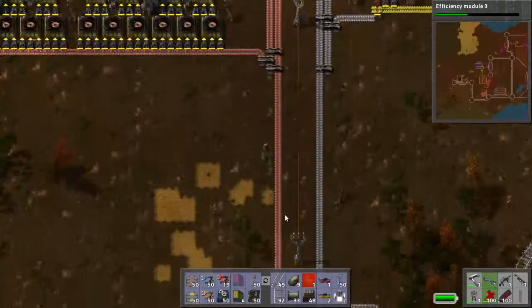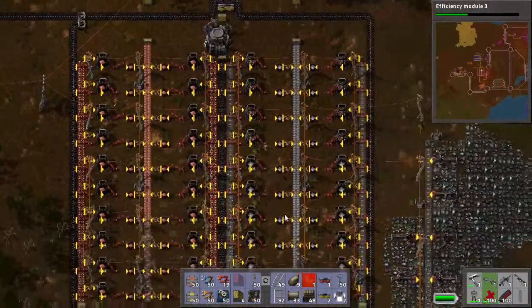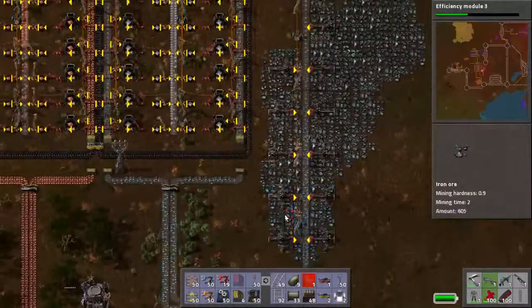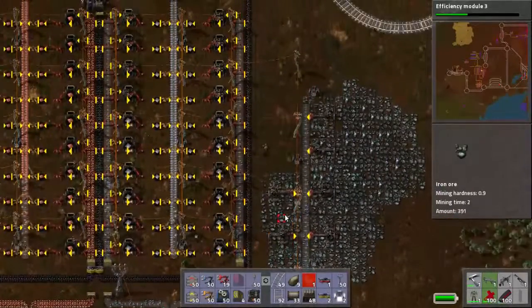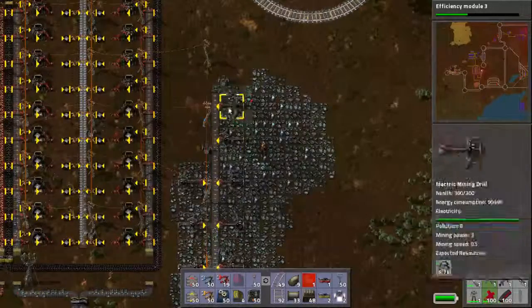Have we gone electric here yet? No, not yet. I don't think it's as necessary. Ooh, we're running low on iron ore, though. Probably just because we're using more. 2, 4, 6, 8, 10. I have 12 running. Alright, well, while I'm here, it's going to use more efficiency modules.